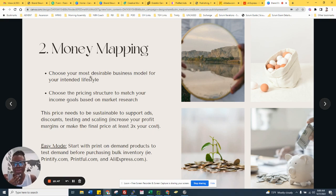Money mapping. It's the simple, because again, I'm trying to do the digested form of everything here. And as you'll know, for everything, I'll have like an easy mode, which is where I'm just saying, hey, this is what we're going to use to make it easy. This is either the resource or the definition that we're going to use to not overthink this.